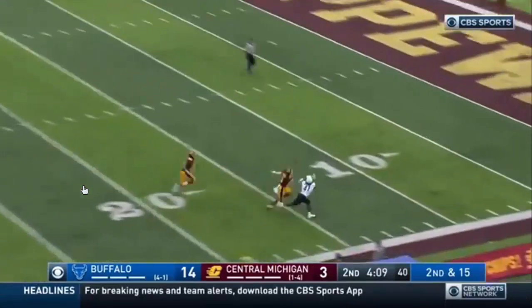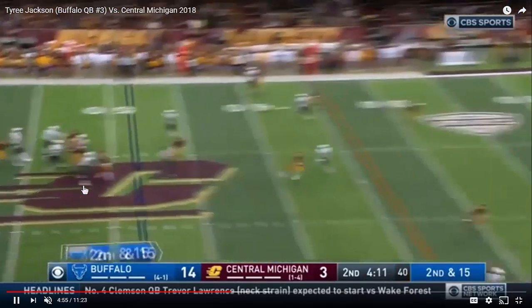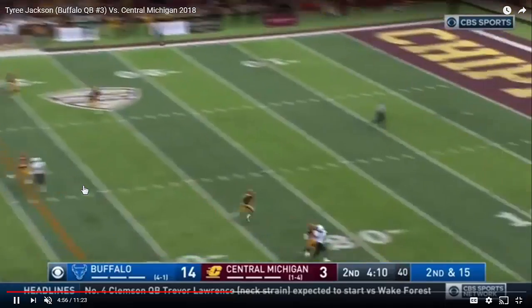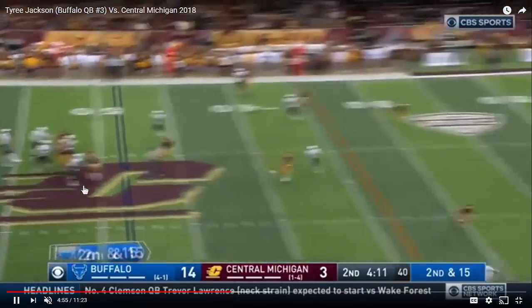A little pressure coming from the backside. Now what you don't see is much of a look off here. Pretty much looking to that side all day long. But he makes the throw.